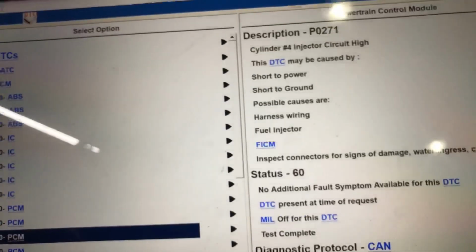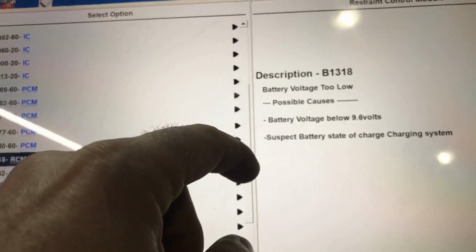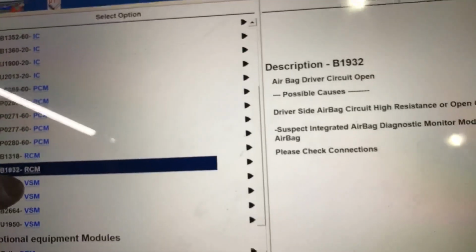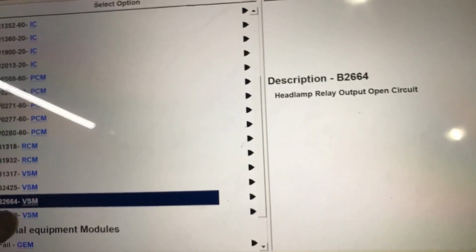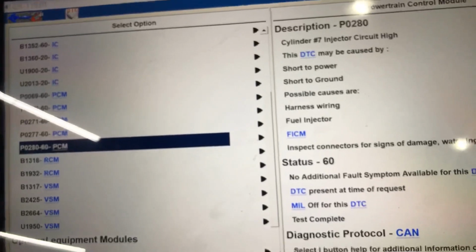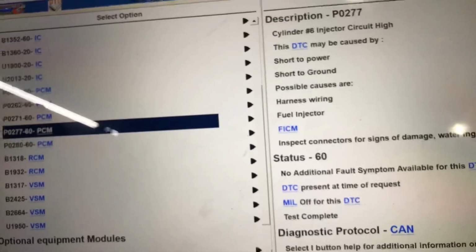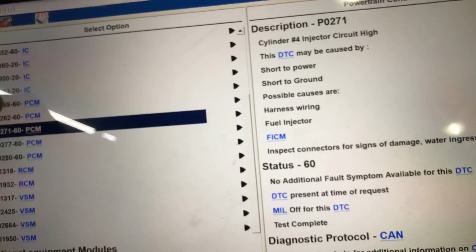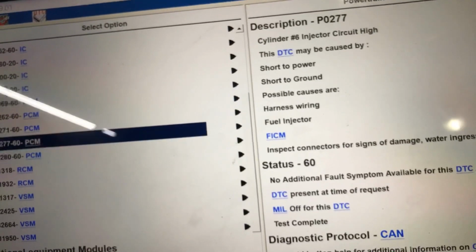Okay, injector circuit high. Well, we might be looking at, hopefully not injectors, but it could be. Airbag open, battery voltage too high. Ooh, I wonder when that was tripped, because I got battery chargers on it now, but it's only taking like 25 amps, so the batteries were flat dead.